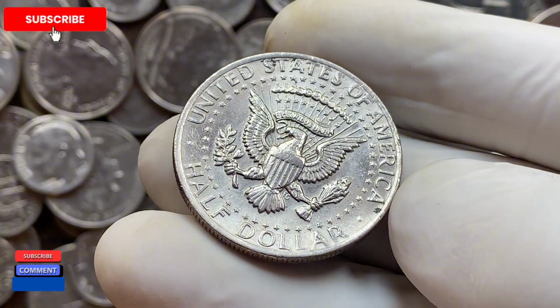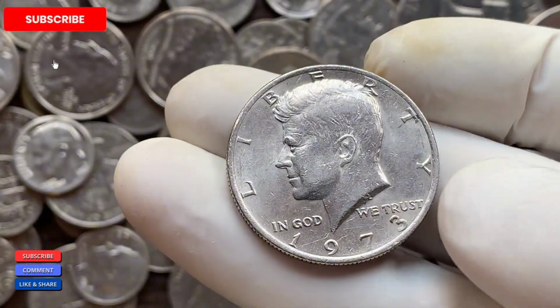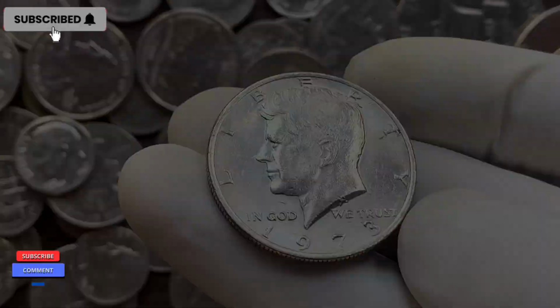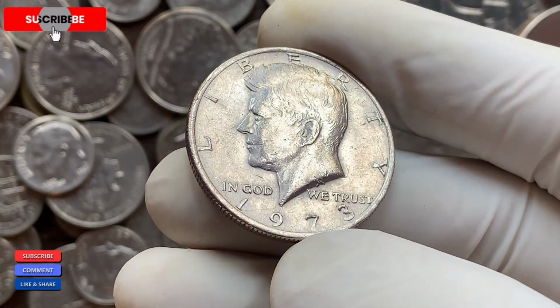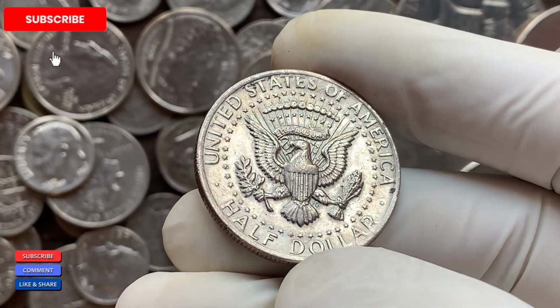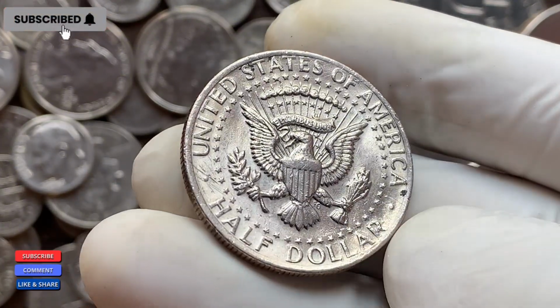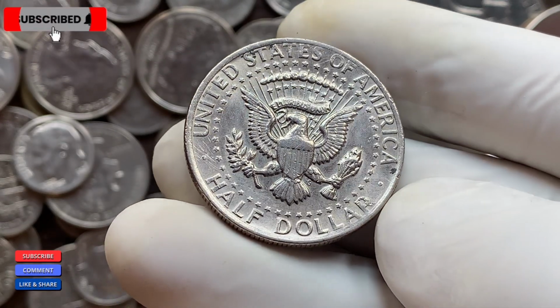That year's Kennedy portrait inherited the same design we know so well. A right-facing profile of John F. Kennedy, hair swept back, gaze determined. On the reverse, the heraldic eagle still clutches olive branch and arrows, encircled by legend and stars. But the moment bronze planchets began feeding into the presses, something went awry.